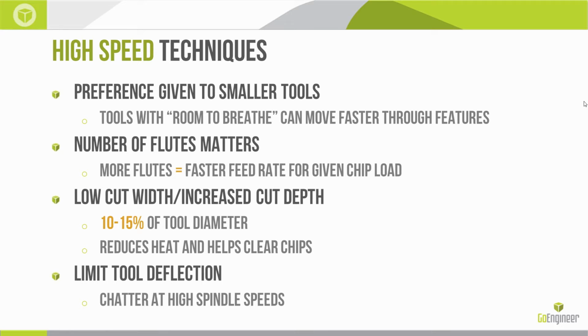Chatter affects your tool life. It affects your tool finish, but that's probably not our primary concern because most of these high-speed techniques are roughing techniques. And especially within CAMWorks, you're going to be using the high-speed technology for roughing and then follow that up with a finish pass.